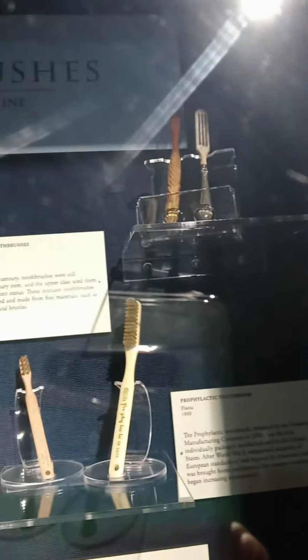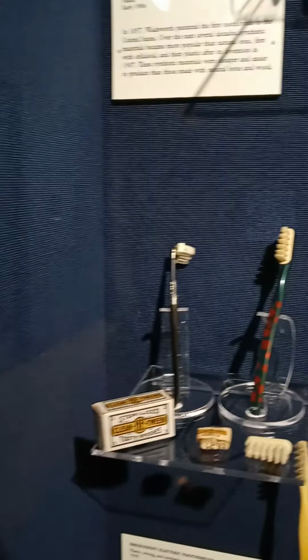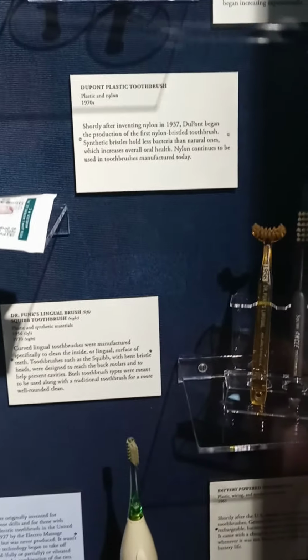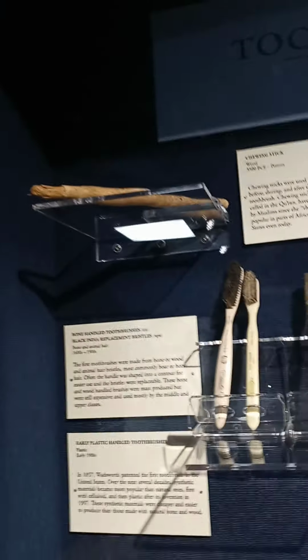Even today, we use our toothpicks, right? After we eat meals, we go to a restaurant, we use a stick. Hey, look at that. Look at all the toothbrushes. Look at that one, the curvy one right there. DuPont plastic toothbrushes. I like the wooden one right there.